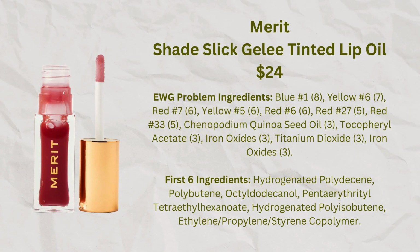One additional new formula of lipstick that's been released recently is the Merit Shade Slick Tinted Lip Oil. These are $24, so they are listed as part of the Shade Slick line, which is a line of lip oils that have been around for a while, but this one seems to be a considerably different formula. So it's more sheer, it's more clear with just a bit of color in it. There are 4 shades. It contains red number 27, which is a color changing red coloring. Probably all of these shades will end up sort of a hot pink on your lips, but I will put some of this on.